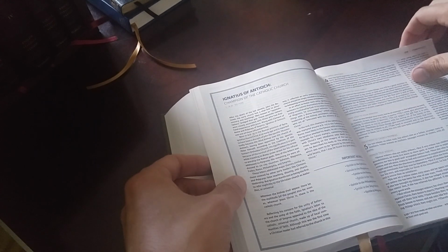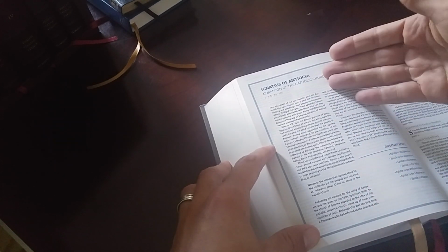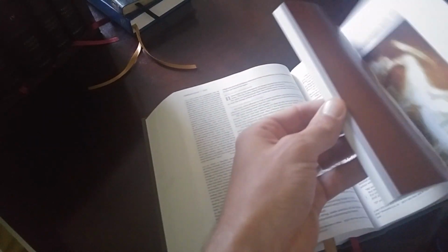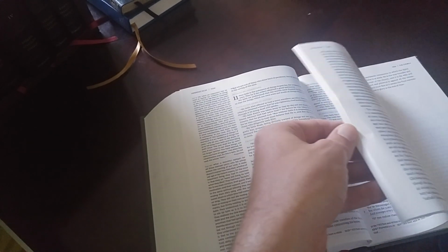Okay, jumping to the end of this. Oh, by the way, it does have some pretty cool highlights for some of the contributors. So, for instance, Ignatius of Antioch, here's a whole page that describes who he is, and it's like that for quite a few of the writers. Let's go to the end, because this book actually has some cool stuff in the back. Several cool items.